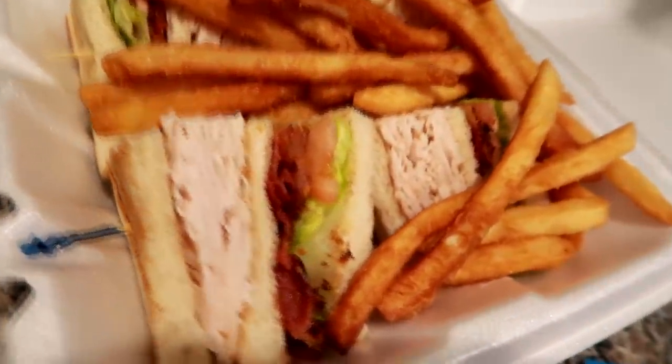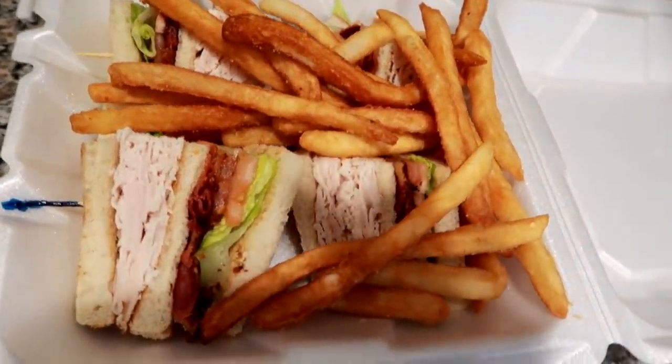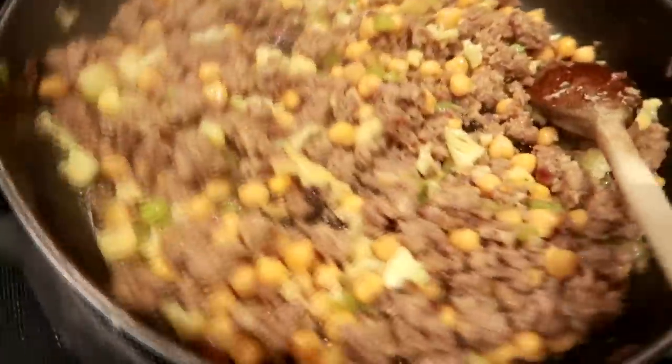Another lunch clip, we got takeout from a local mom and pop, little diner, turkey club, French fries. My husband and I both got the same thing, but I think he was already eating his when I filmed mine, so his looked the same as mine.